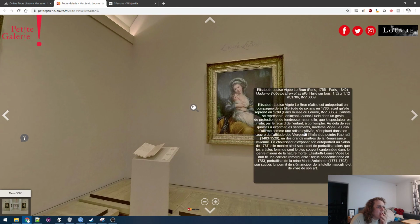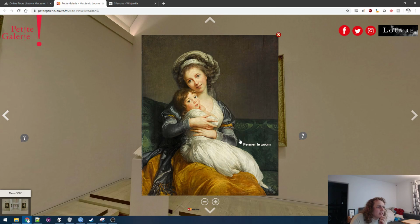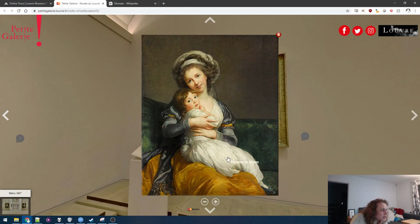Here is Elisabeth Louise Vigée-Lebrun. It's her and a girl of age 6. That's lovely, isn't it? The eyes seem a little exaggerated. Don't you think that they're a little bit larger than normal?